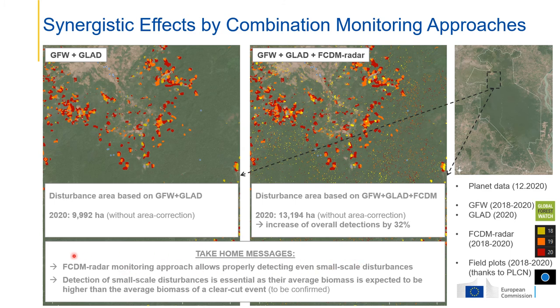On the other hand side, I would like to highlight how important the detection of these small scale disturbances is, because their average biomass is expected to be even higher than the average biomass of a clear cut event, simply because they refer to the selection of single, often very large trees. However, this still has to be confirmed.